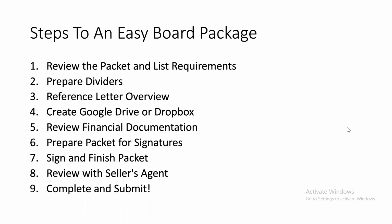So again, it's kind of 9 steps. The first is to review the packet and list the requirements. The second is to prepare dividers, and we'll go into what those look like. The third is the reference letter overview. The fourth is to create a Google Drive or Dropbox file so you can share information easily. The fifth is to review the financial documentation. 6 is prepare everything to get it signed. 7 is to sign and complete the package. 8 is to review the package with the seller's agent. And 9 is to fully complete it and submit the package. So we're going to dive into each of these little details.